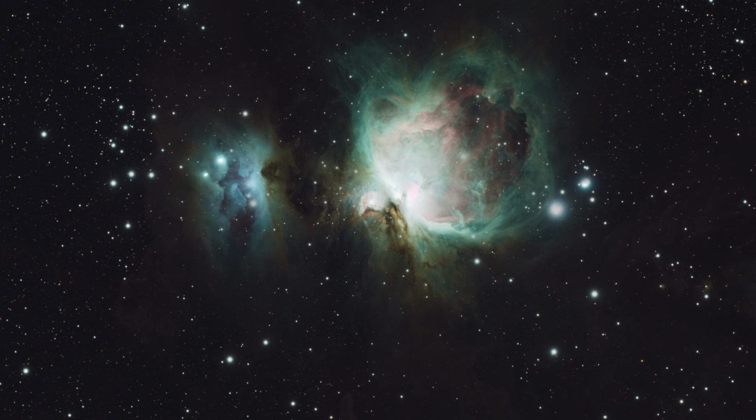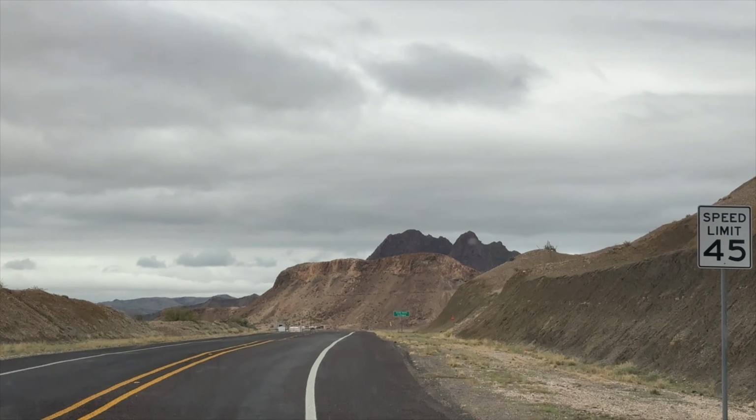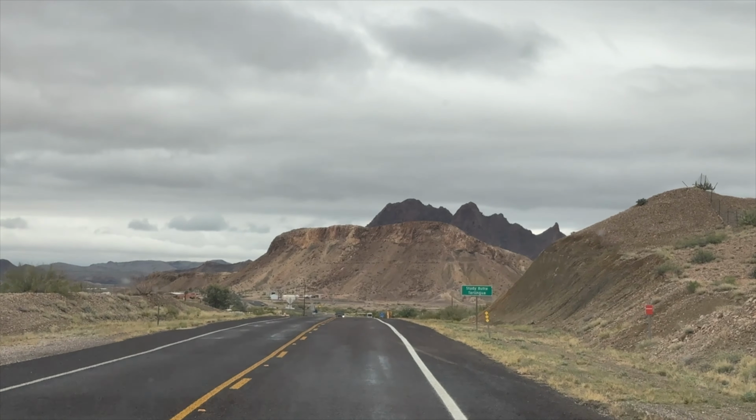I could have spent weeks in Big Bend doing different hikes, scenic drives, and doing astrophotography, but the caravan was moving on, so we headed out for Terlingua and the Big Bend Ranch State Park.